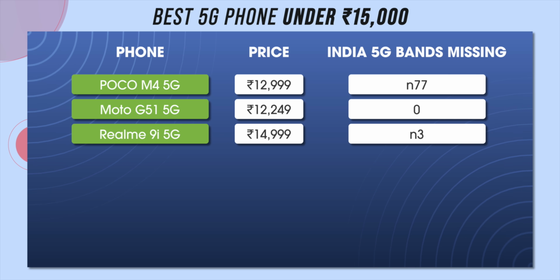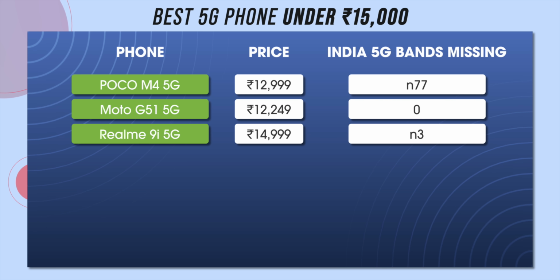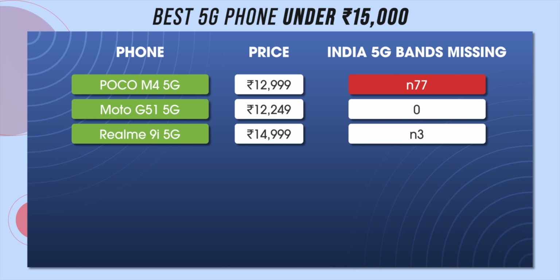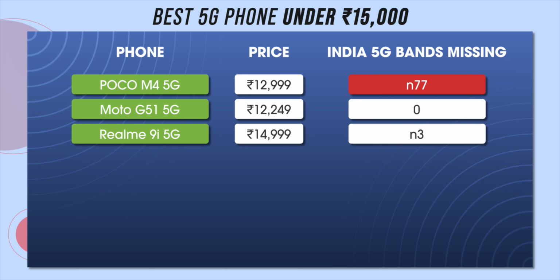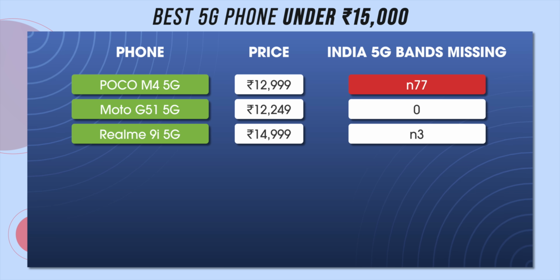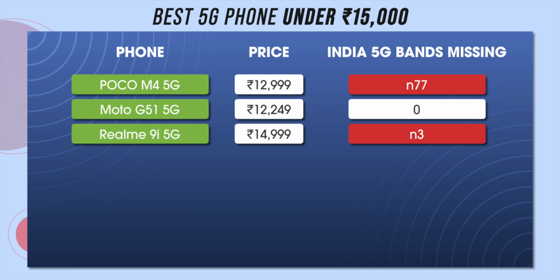Now I know you're thinking the Realme 9i 5G and the Poco M4 5G have only 1 band missing, so it's not a big deal. See, the problem is the Poco M4 is missing the N77 band, which is a high frequency band that will be probably used in tier 1 cities. So if you're planning to buy this phone and you live in a metro city, you might not get proper 5G support. Same with the Realme 9i. It's missing the N3 band, so you might have issues using 5G in rural or tier 3 cities.